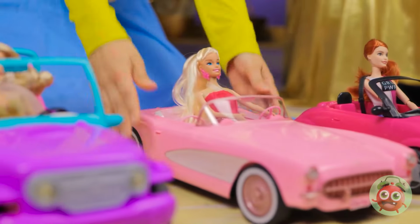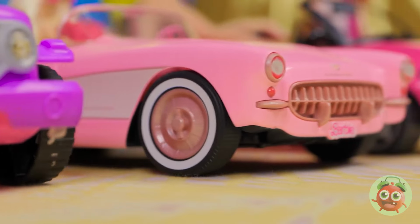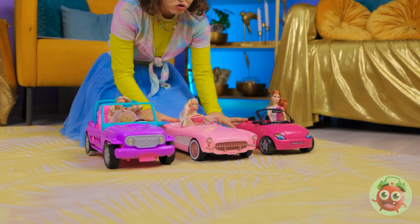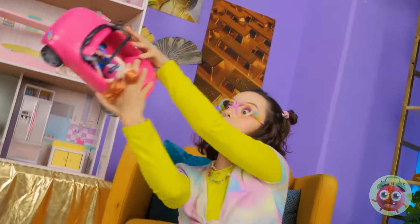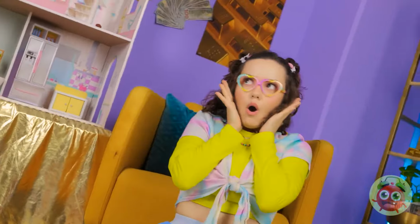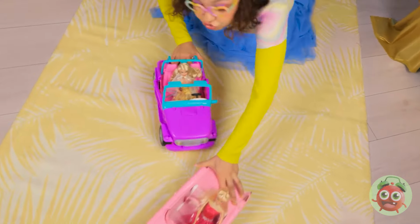Ready to do this? Ladies, start your engines. 3, 2, wait for it. 1, go! Vroom, vroom! This is crazy! Oh no, she crashed! This is intense. I can't look away. It's a race to the finish line! Woohoo! You won! You're the greatest!